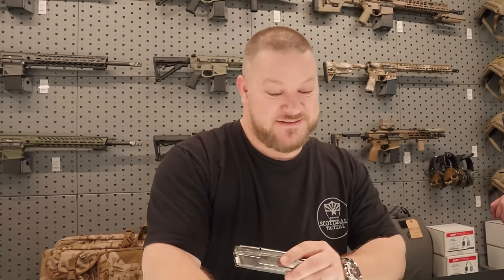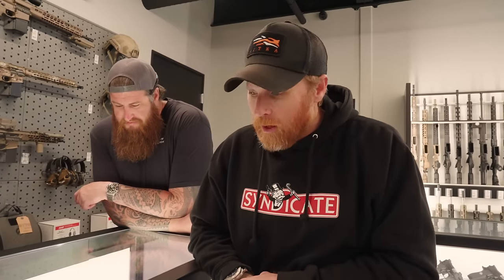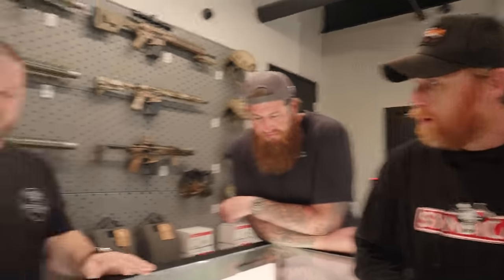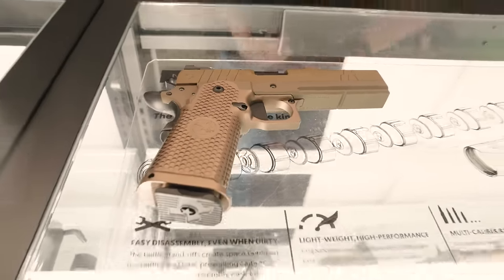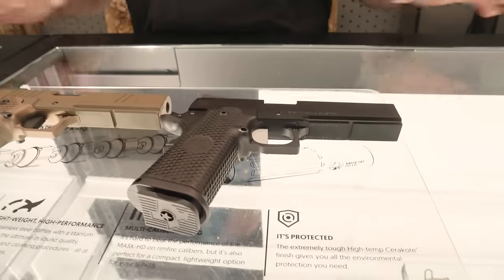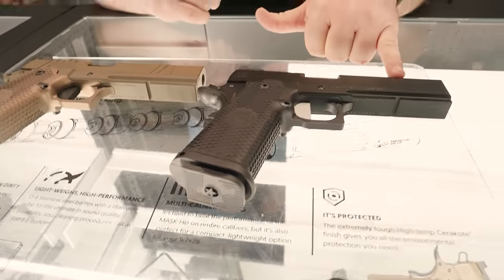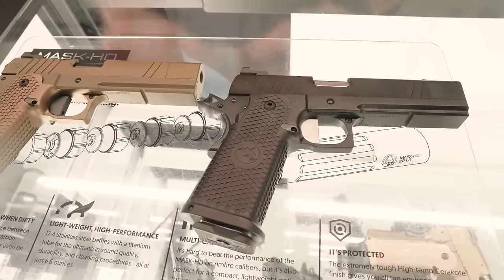Check them out, guys. And you guys have a TRS Comp too. I mean, it's funny because it's the same gun. So check this out. Here's what most people don't realize. The TRS Comp and then the Sandhawk, exact same gun. If you get this, you have to ask for the Sandhawk cut on the front. Other than that, the exact same gun.